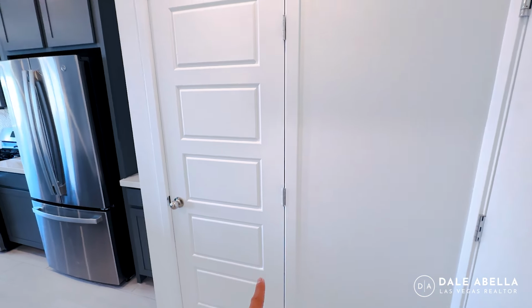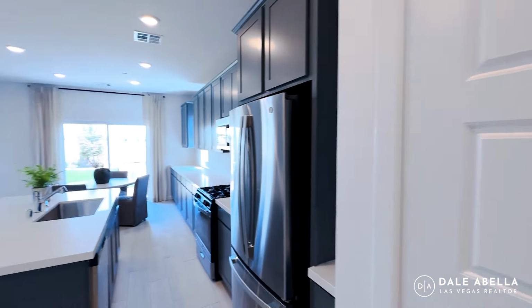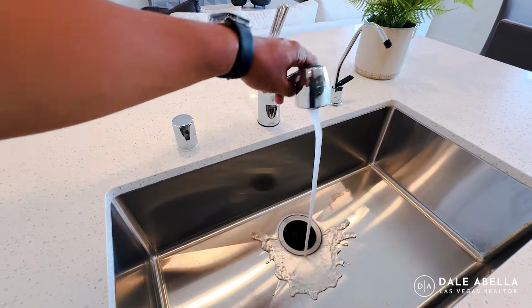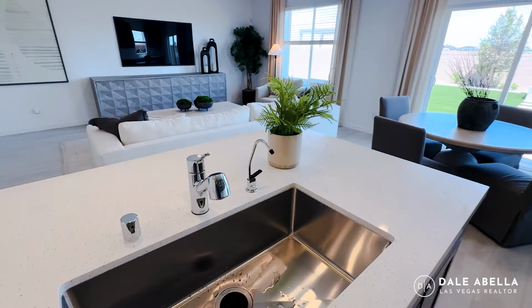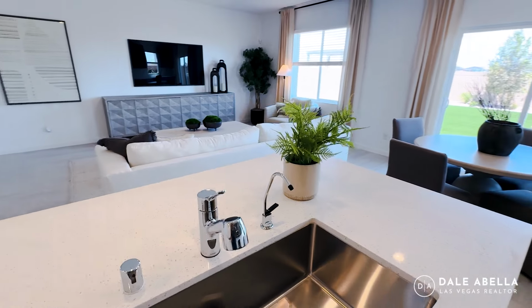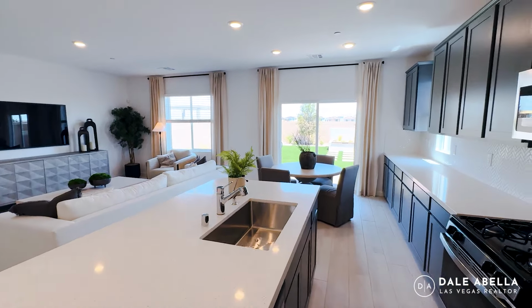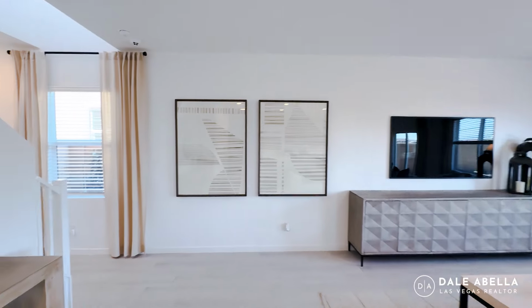Okay, so you're always going to have these 5-panel interior doors, which is nice. It's modern. Stainless steel undermount sink, that's included. This faucet is included. You'll get this as well. And I believe their water partner is Connecticut. So if you move into the house, they'll replace your filter for the first time for free. But if you want them to service that, then you will have to pay them.